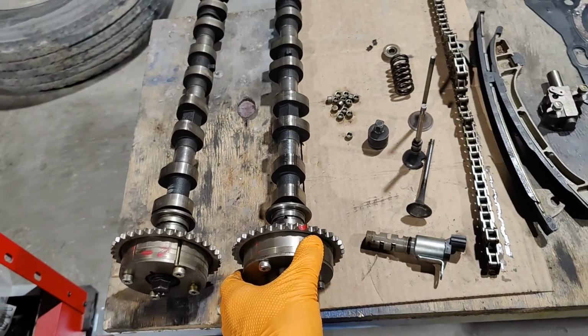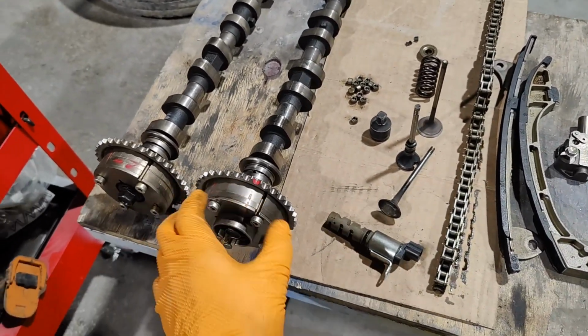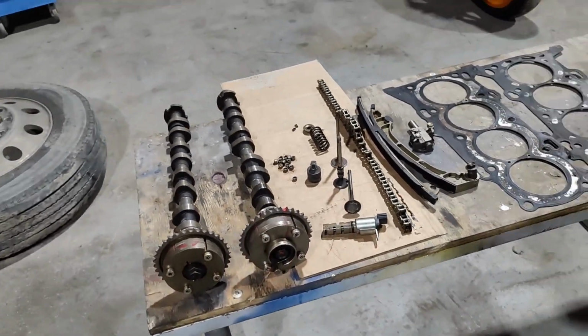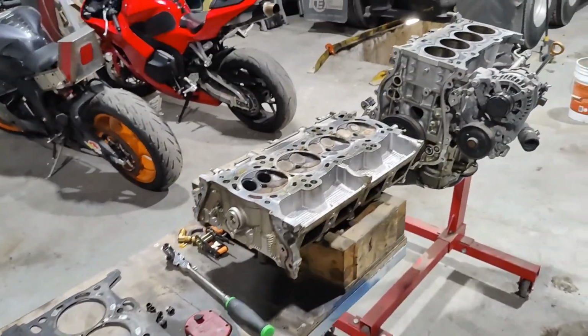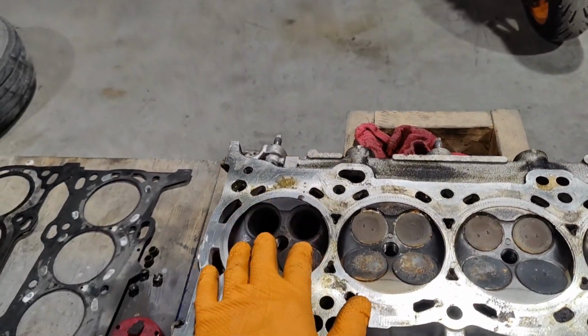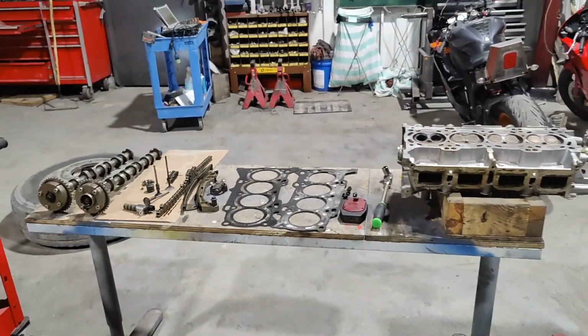If you have a bad mechanism that is not going to work properly, it's not going to lock in place, or it's going to wiggle back and forth, then you also have chances that you will lose compression because the valves are not going to close and open at the right time. So these are the most common problems.